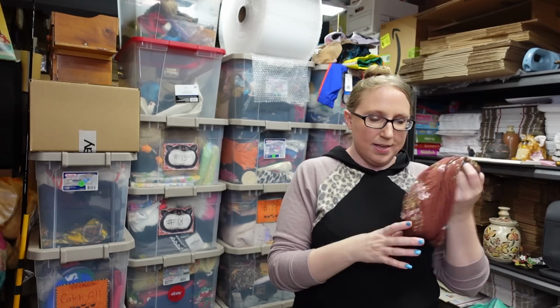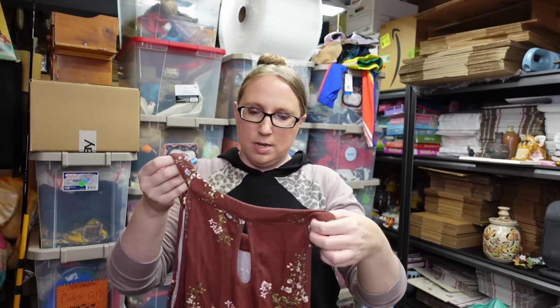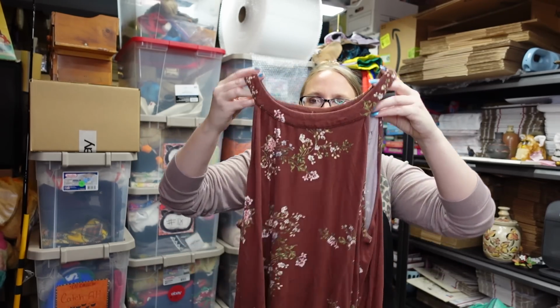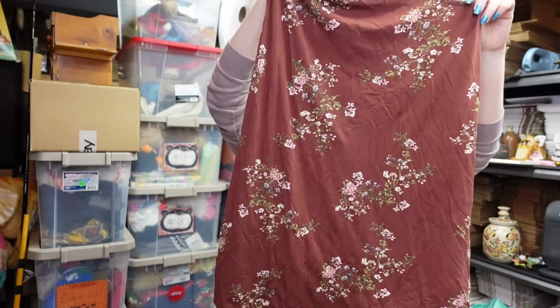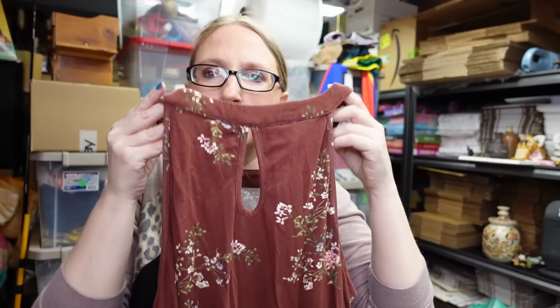And then the other Torrid item I have, these are all good summer type of Torrid clothes. This one is a size 1, and this one is a maroonish brown color, I guess you'd say. Again, with a floral type of look, and it has a keyhole back. Also buy it now, $19.99.